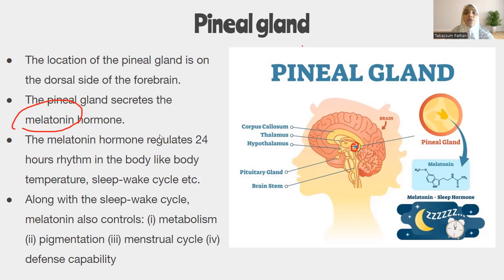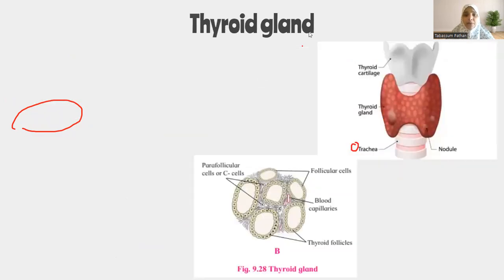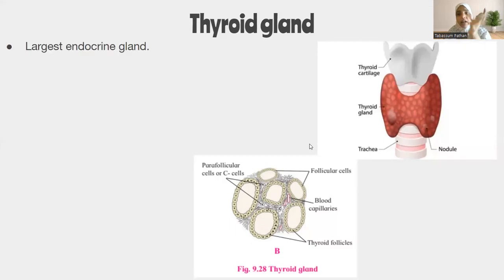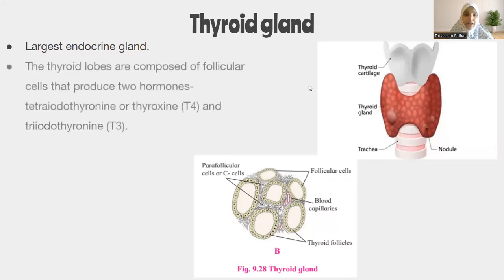So that's all with respect to the pineal gland. Moving to the next gland, the thyroid gland. We are very much aware of the thyroid gland. It is located on the trachea, a fleshy, wedge-shaped structure on the trachea. It is one of the largest endocrine glands.